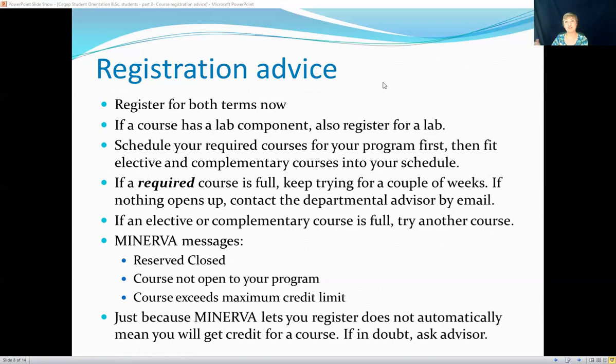Remember, you have a course change period where you can keep changing your courses between now and the middle of September. So you have time to try and change things around, but do your best to go with whatever your plan B is right now and keep trying for what your plan A is during the summer.